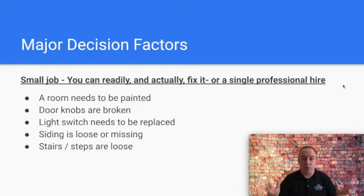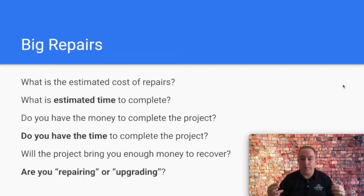So now we're not talking about small jobs anymore. Now we're talking about big repairs. If you're going to contemplate doing a big repair, and notice I'm using the word repair, not upgrade. We'll talk about upgrades in a little bit. I'm talking about repairs.